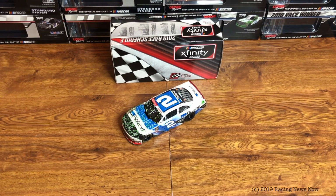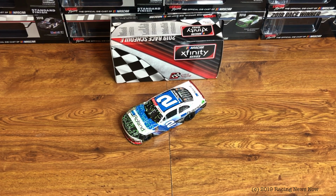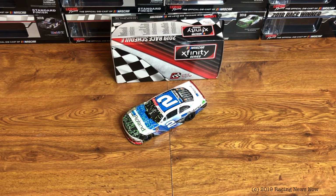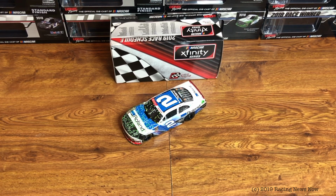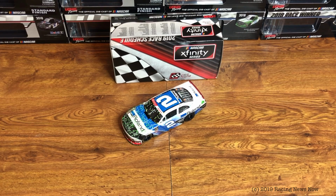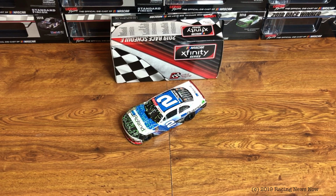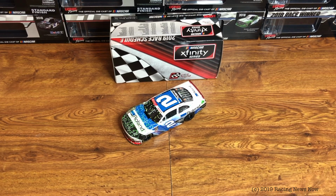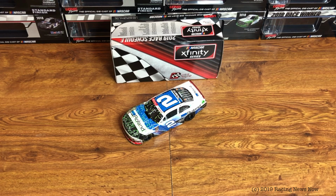Can't say I recommend too many of them in terms of the detail level we have and that kind of thing, but this is one of them I think I would recommend just because of how good it looks. Between the paint scheme itself, I think this is one of the better paint schemes we had in 2019, and then the damage on the right side as well. I think all that combines for one of the few Xfinity cars, at least in my opinion, that is worth paying retail price for. But I think that'll do it for this one.